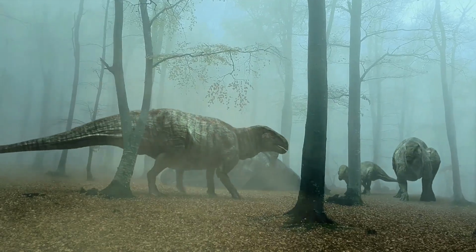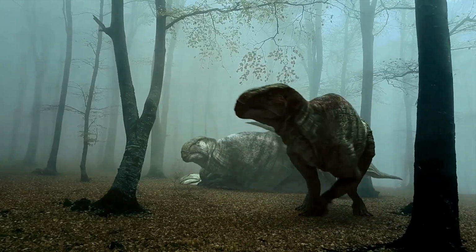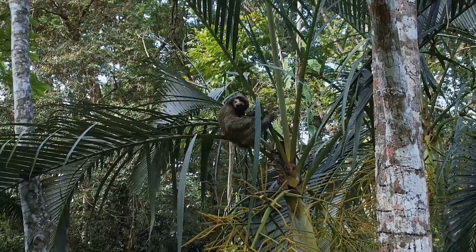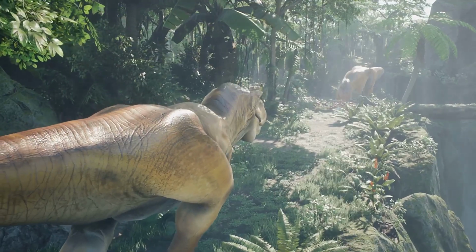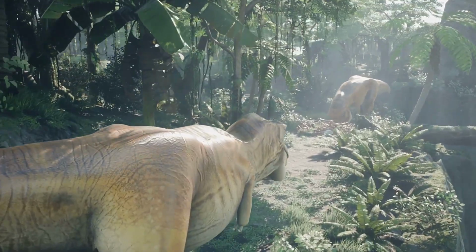Imagine a world where mammoths still roamed the steppes, their massive forms casting long shadows across the grasslands. Picture giant sloths browsing on the leaves of towering trees, their claws leaving deep gouges in the bark. Envision saber-toothed cats stalking their prey through the undergrowth, their fearsome canines glinting in the sunlight.